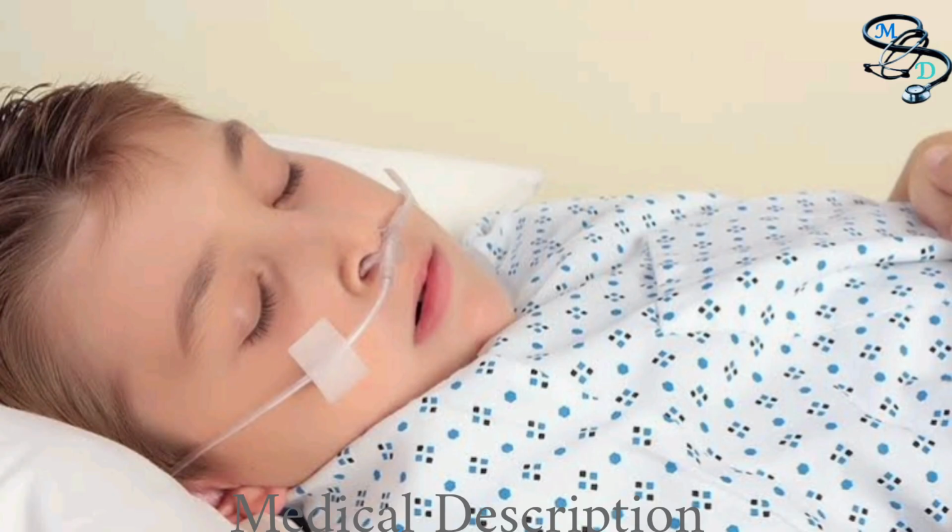What are the complications? Possible complications of moderate to severe thalassemia include iron overload. People with thalassemia can get too much iron in their bodies, either from the disease or from frequent blood transfusions.